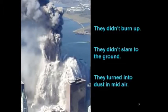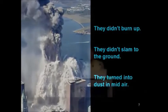The main thing of what happened: the towers didn't burn up, nor did they slam to the ground. They turned into dust in midair. How do we know that?